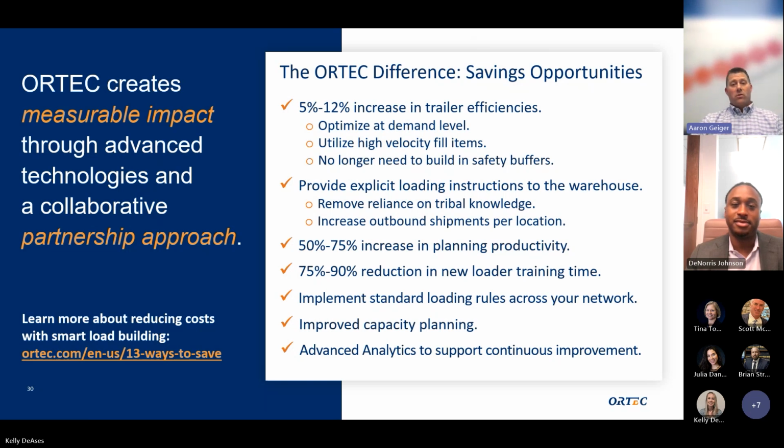So if you've got similar locations shipping similar SKUs, being able to deploy standardization, so you have those best practices across the network and they're loading consistently across the country. Improving capacity planning, instead of the transportation group scrambling to know how many trucks they're going to need last minute, we give them a crystal ball, if you will, to see how many trucks they're going to need well in advance, as well as different trailer types, which is really helpful for that group.